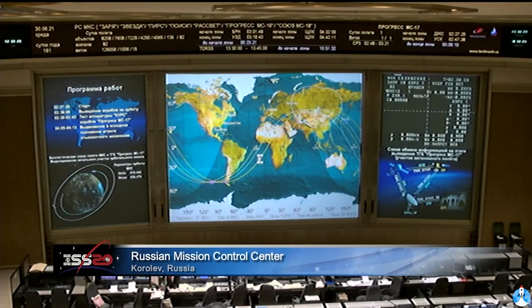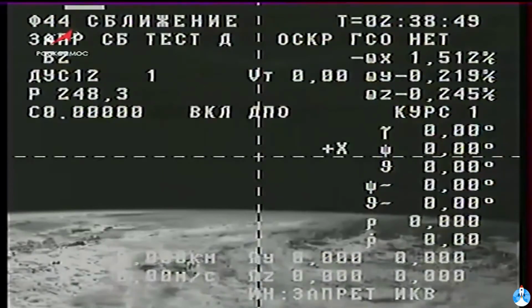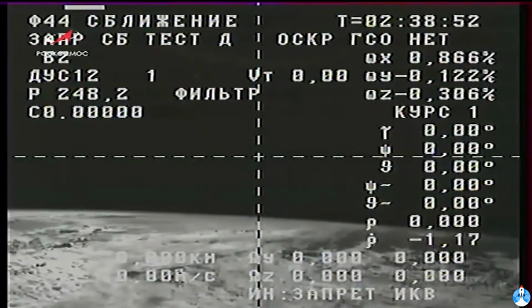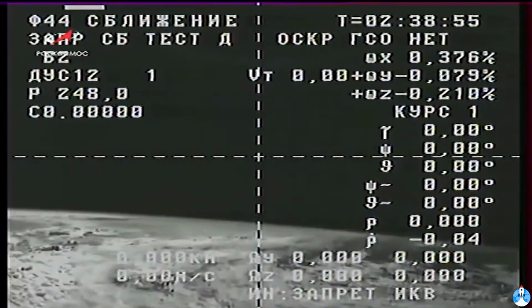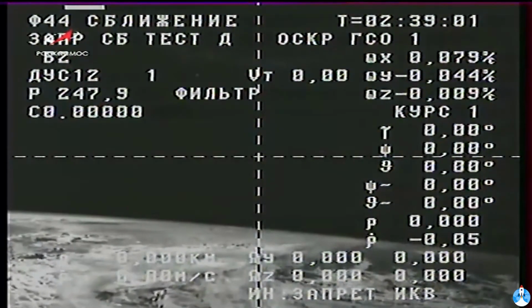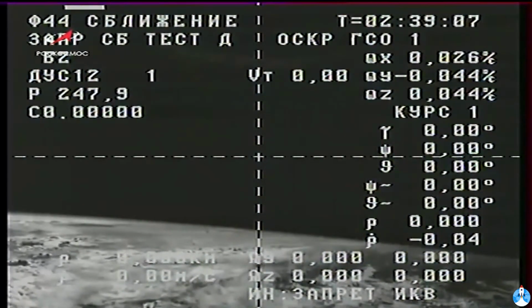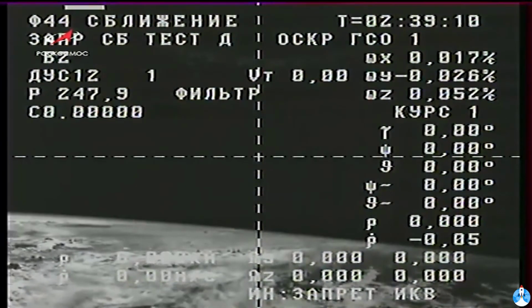This view of the team and the Russian Mission Control Center in Korolev outside of Moscow. This team now has flight control of the vehicle, launch control having taken place through the blockhouse in Baikonur. Again, another view from that external camera aboard Progress 78. This will come into play Thursday, July 1st upon docking.